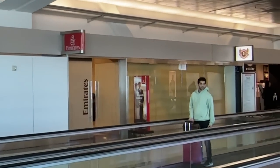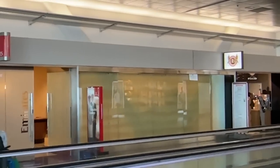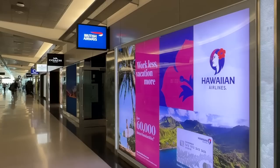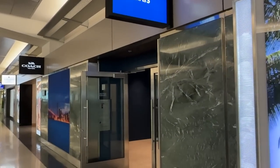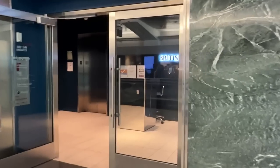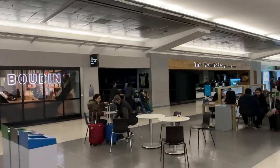Now, there are two lounges permanently installed in the A gates. Off to my left here is the Emirates Lounge, which I've heard good things about, although I've never been able to check out for myself. And on the right side here is the British Airways Lounge, which I've also heard amazing things about. This was actually newly renovated within the last couple of years, so I am hoping to check that out soon.